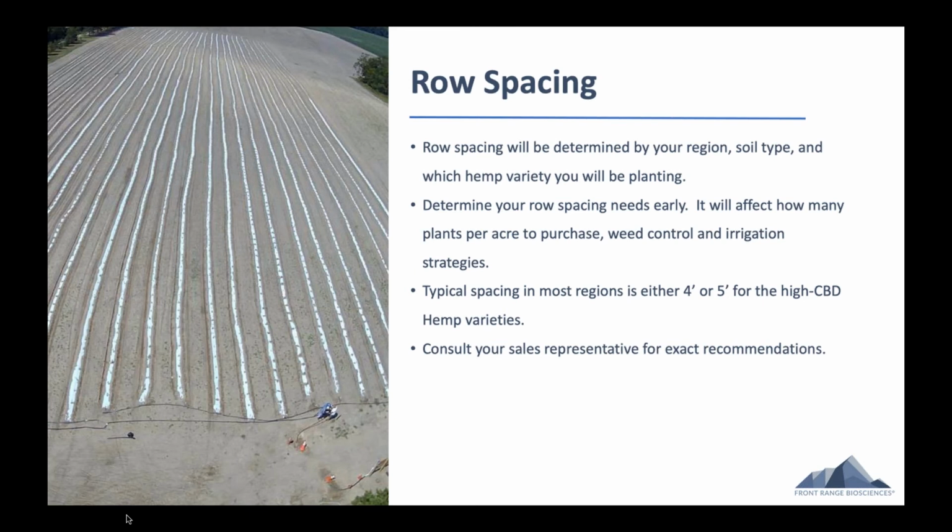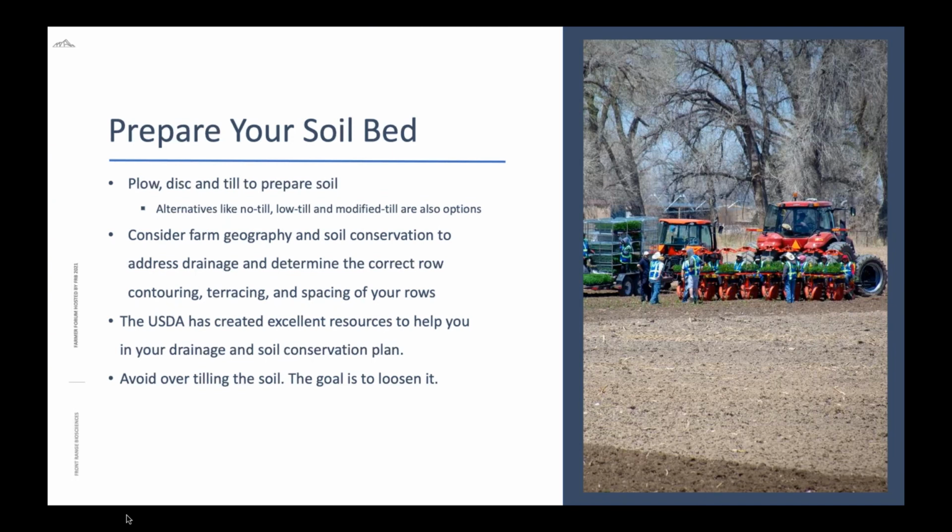Final thing you do before planting is preparing your soil. You've got your fertility optimized, your nutrition optimized, you have your irrigation optimized, you're ready to go. So you're going to plow, disc, and till to prepare your soil. Moldboard plow, disc, and a rotary tiller are pretty common across the country.